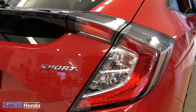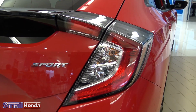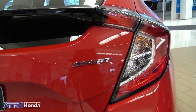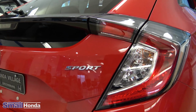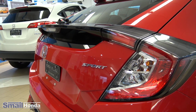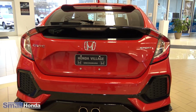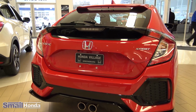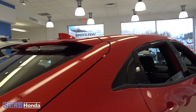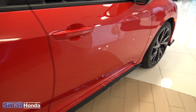Real nice. What's really nice about the Civics, these backlights, you have them kind of come out of the back end of the vehicle. Looks really slick, really sets the Civic apart from other vehicles. I'm really enjoying the changes that they've made in the previous years to the Honda Civic. You'll notice the dual exhaust down there at the bottom on the Sport, and as we come around the side, you'll notice more of that black striping along the side.